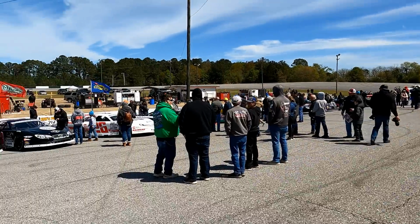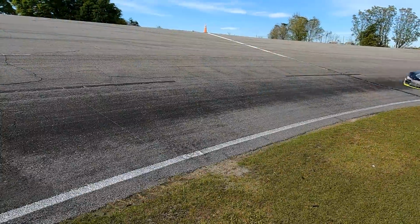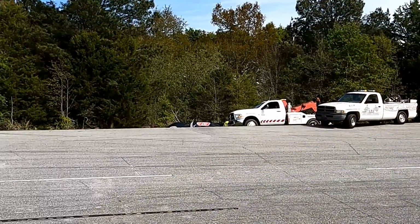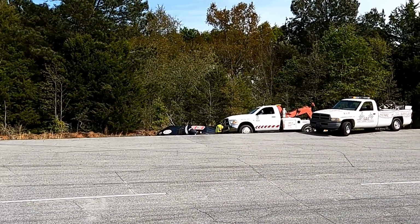And with 12-degree banks making the track one of the faster venues in the state and no walls in the corners, doing so is no small feat. And yes, sometimes cars do end up in the woods. Happens to the best of us, I guess.